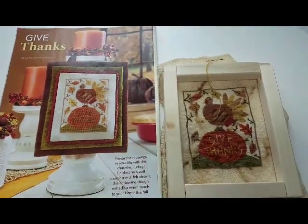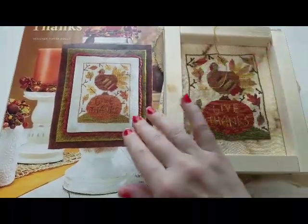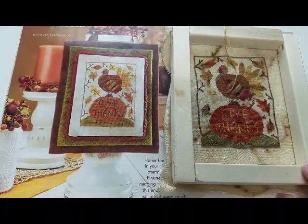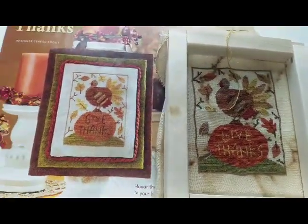So this is what I pulled out to work on. I'm stitching on the 40 count, so that's the full size. It's almost the same as on the magazine, which is Cross Stitch and Needlework, November 2014. So as you can see, there's not much actually left to do.